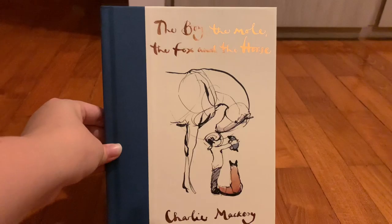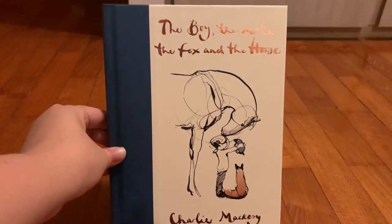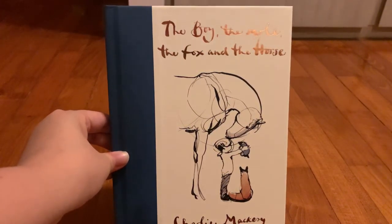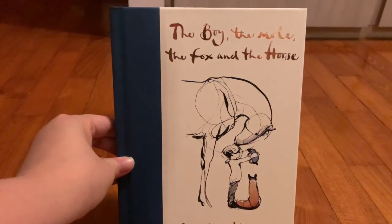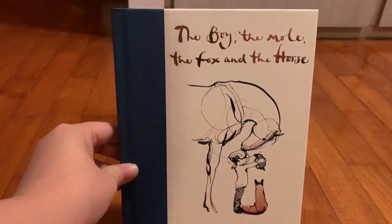This is the book that was 30% off and which I really wanted. My English teacher actually recommended it to the class because it taught some morals with really pretty illustrations, I think. I think that's the reason why she recommended it. Yes, but the book is called The Boy, the Mole, the Fox and the Horse. I'm not really sure what it's about, but I just know the illustrations are really pretty.